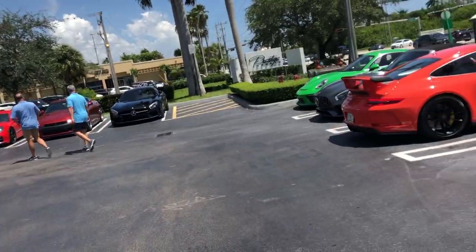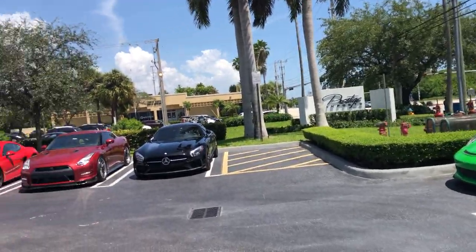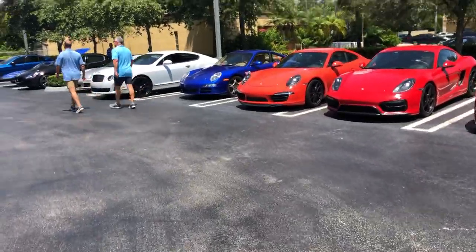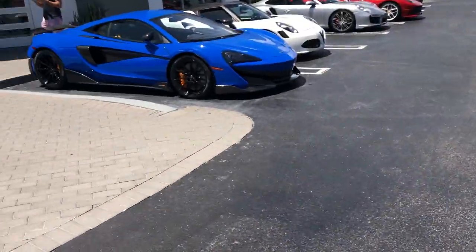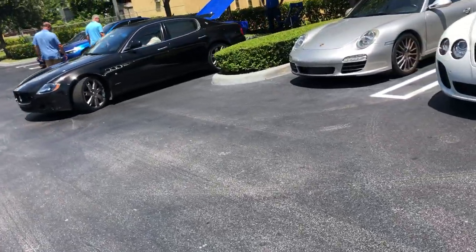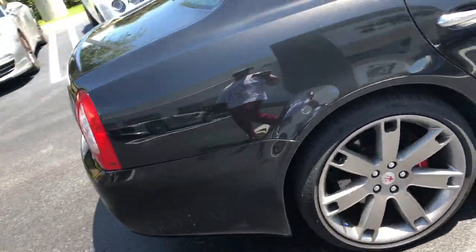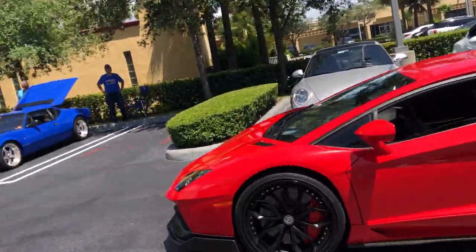And you know, just to end it up, I'm gonna show you some of the other cars that came in. Casual GT, casual Porsche, another GT, GTR, Cayman, 911. That's a nice one, old 911. Lotus. Big old Maserati. Casual. Gran Turismo. Let's see who revs it. Rev it, rev it.